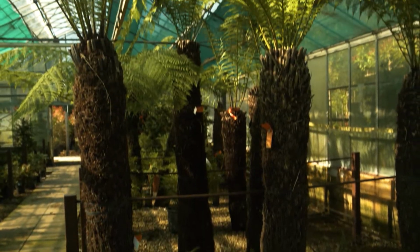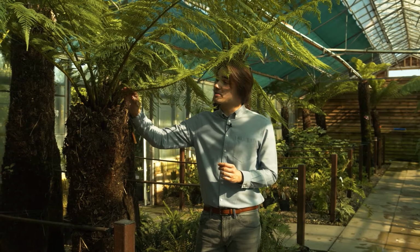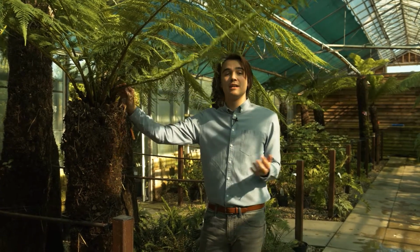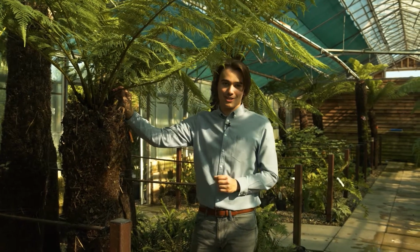Ours are literally shipped from the other side of the world to find a home in your garden. When these fronds are fully grown, as you can see, they can get up to 1 metre or more long. They're a beautiful plant which can make anywhere feel tropical and exotic.